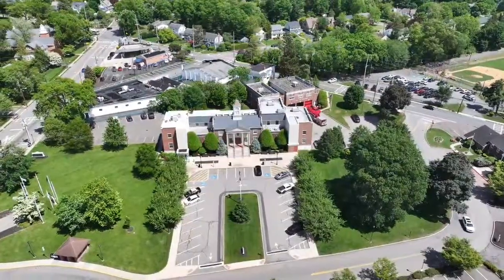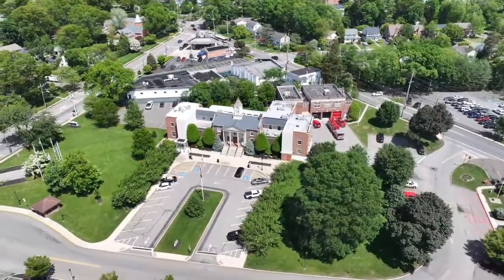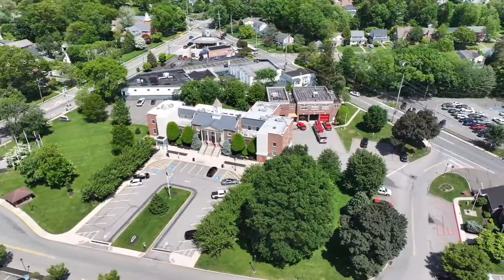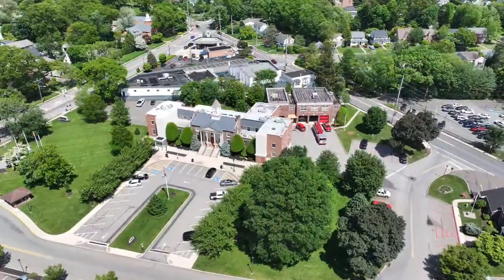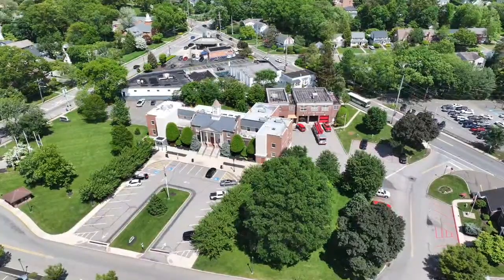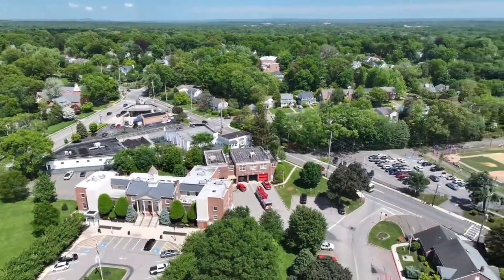We got our POI effect. Maybe I'll stop it right about here. And it's a good thing I pressed record because I got some good footage of that. Beautiful out. Look at that. A lot of runners, people trying to keep fit for the season.